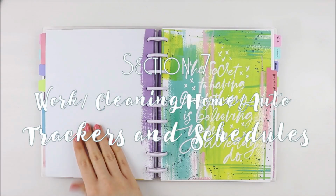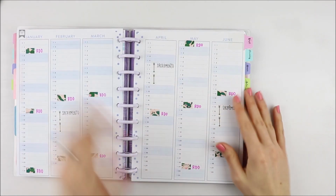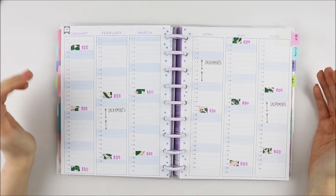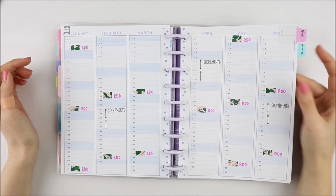Following this is my year at a glance section for things like cleaning and home and auto maintenance. The first year at a glance page has important work dates for my husband, his RDOs, and when he needs to travel for work. I never remember these dates, so I find this page to be very useful.